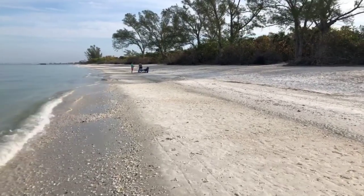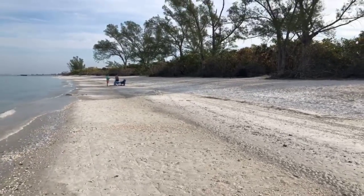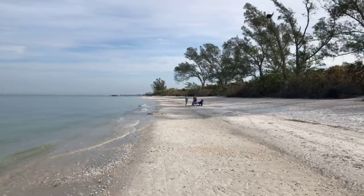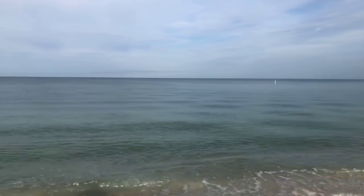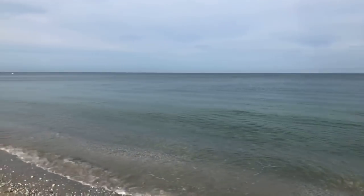Loving the weather though. Gorgeous out here. Might be getting a little rain this weekend. Pretty good chance of rain on Mother's Day this Sunday. Really flat out there in the Gulf. Very, very calm.